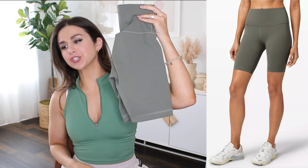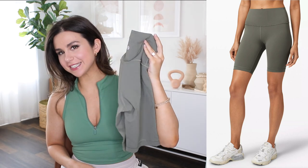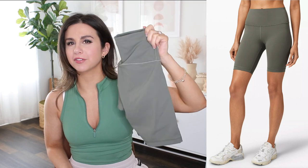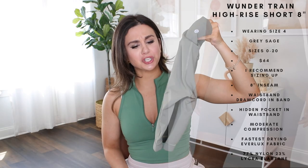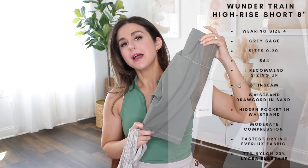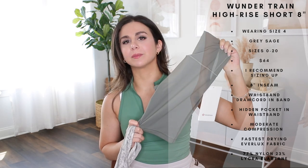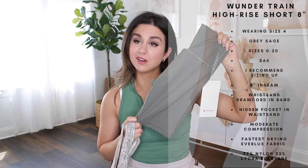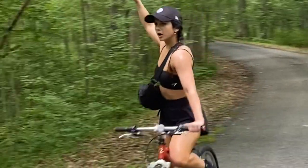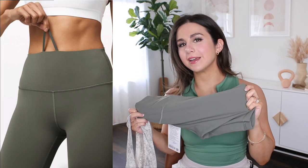Okay, so we are looking at the first outfit I chose. The Wunder, what is it? These are the Wunder Train high rise shorts. Got them in biker style, 8 inches, because I love some length to my bikers. I think there's a 6-inch short, but I went with the longest, because I really love biker shorts in the summertime when I'm going for my walks, and going biking, honestly, because I like to bike. Believe it or not. Yeah, I do. This is in the color Gray Sage.